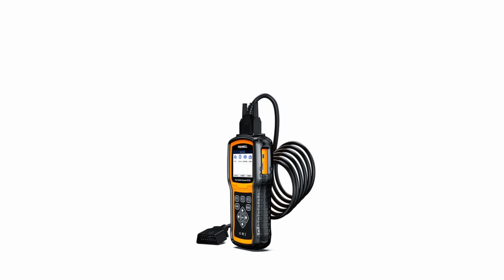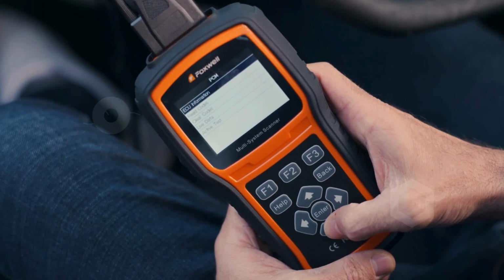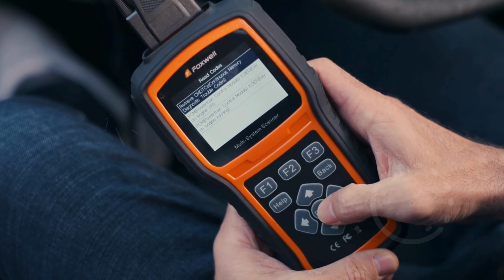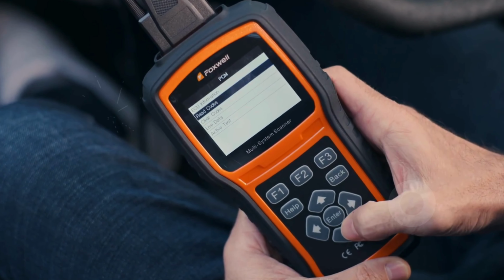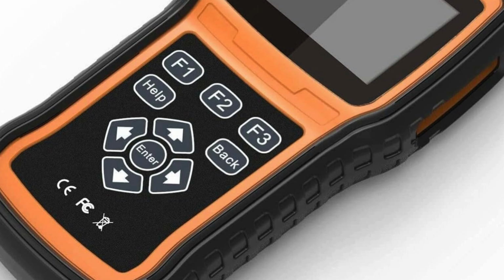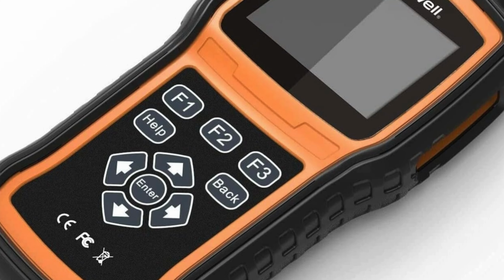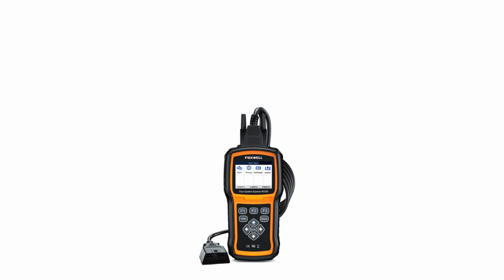Its advanced maintenance features allow you to reset oil reminders, calibrate sensors, and even deactivate parking brakes for hassle-free brake changes. Unlike other tools, the NT530 guarantees full OBDII functionality with no hidden subscription fees, making it versatile for different brands, including Toyota and Mercedes-Benz.